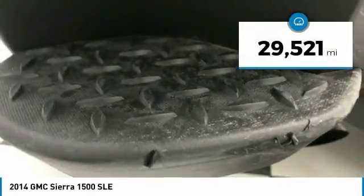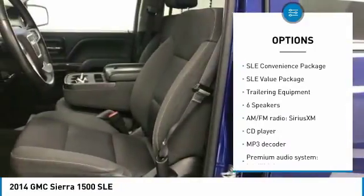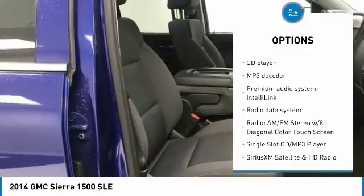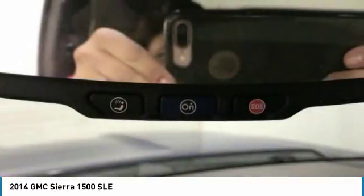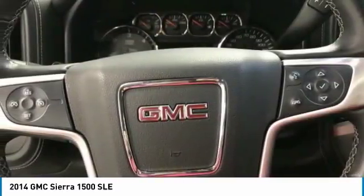This vehicle has less than 30,000 miles. Here are some of this vehicle's great options: steering wheel audio controls, remote engine start, traction control, air conditioning, dual airbags, power steering, four-wheel disc brakes, universal garage door opener, electronic stability control, CD player.